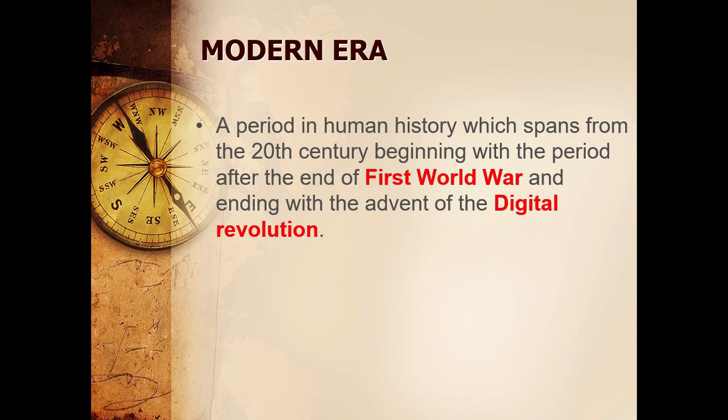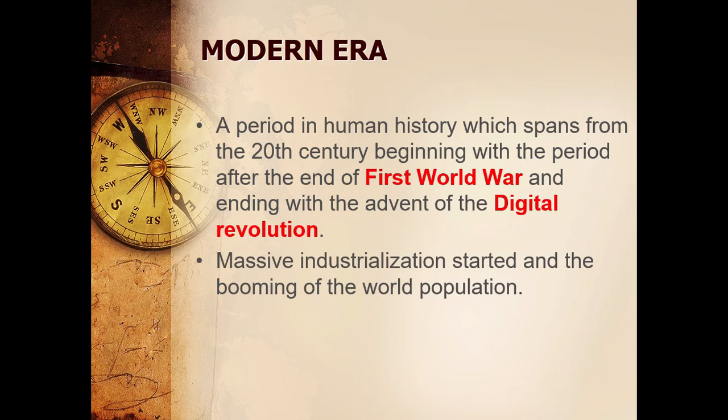Modern era, a period in human history which spans from the 20th century, beginning with the period after the end of First World War and ending with the advent of the digital revolution. Massive industrialization started and the booming of the world population. So, daghan kay nahitabo dere sa modern era.